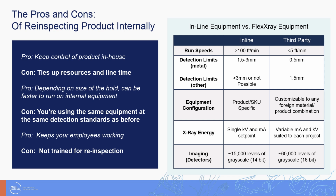So what's involved with our X-ray system? Speed, we talked about that a little bit ago. The more photons I can fire through an object, the better image quality that I can get. And I'll skip down to the last, imaging on the detectors. An inline detector is 12 to 14 bits. The medical grade that we're using, we're using the same imaging device that's in a heart cath lab for an angiogram, a 16-bit flat panel detector. We can achieve over 60,000 levels of grayscale.